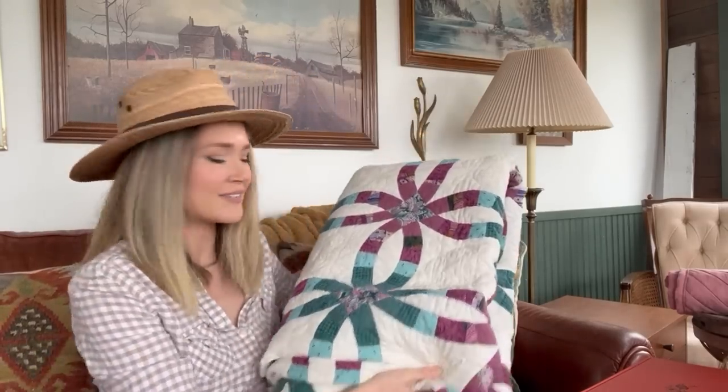We've actually been using it a little bit. Josh has been using it on the couch. Honestly, I saw this at the Goodwill outlet and I just couldn't leave it there. It seemed too good to just go to the landfill. So in true Kristen fashion, I made a mistake.